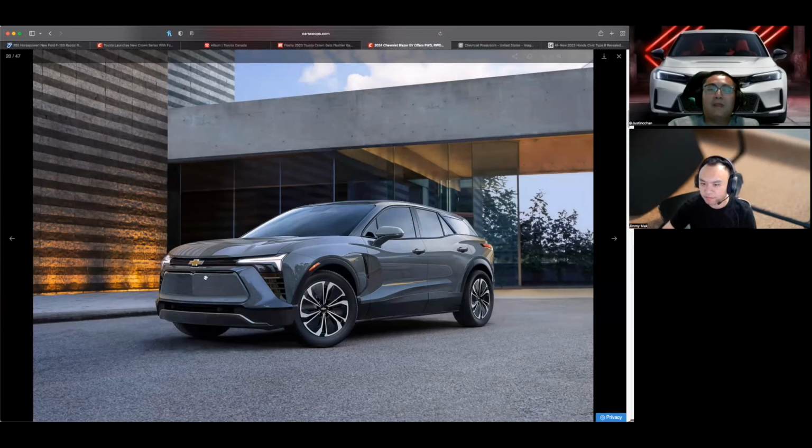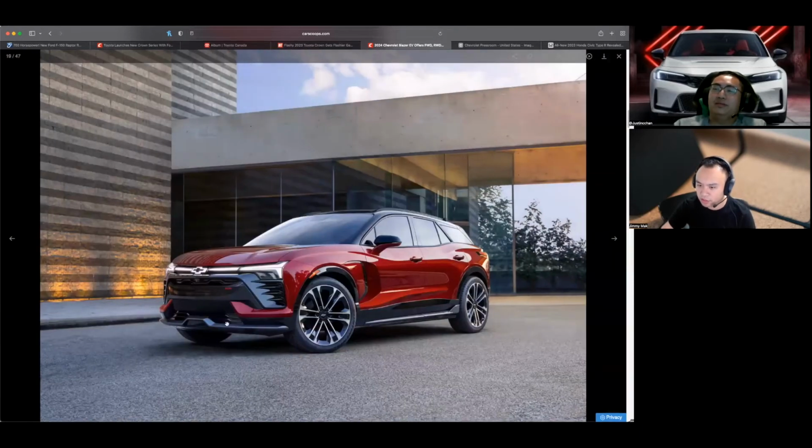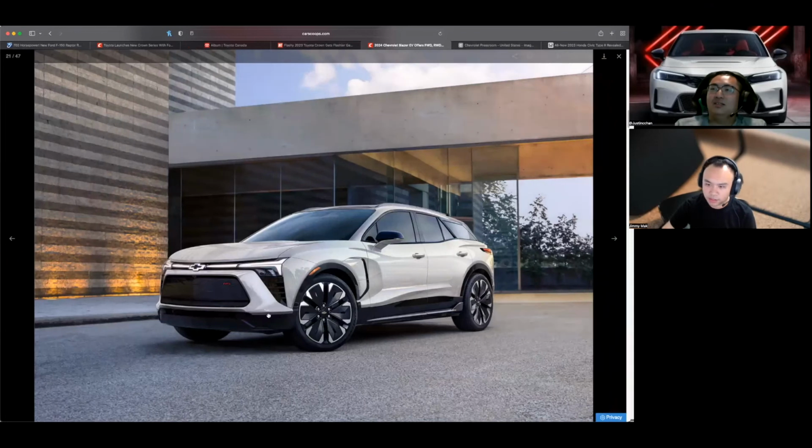Looking at the pictures, even this base model doesn't look too bad. I mean, the front plastic bumper grill thing is kind of meh. But if you step into the RS, it's very acceptable. This is pretty hot. It's definitely not as aggressive as the SS, but the SS is nuts. Yeah, but I don't think you really need that. There's no bad trims in there, I think.